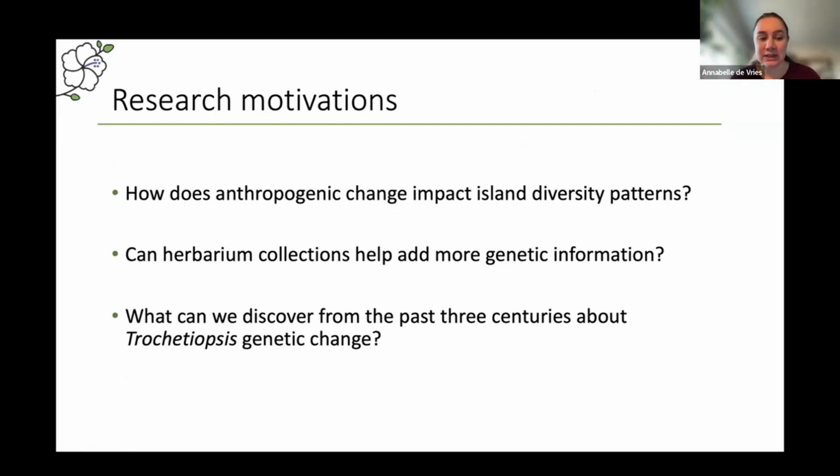And if we look at this genetic level, can herbarium collections help add more genetic information than if we only look at the modern samples that we can find on the island and in cultivation today? What can we discover from the past 3 centuries about Trochetiopsis genetic change? So did the genetic diversity decline, or did something else happen, or was it too short a time to really notice any change genetically?